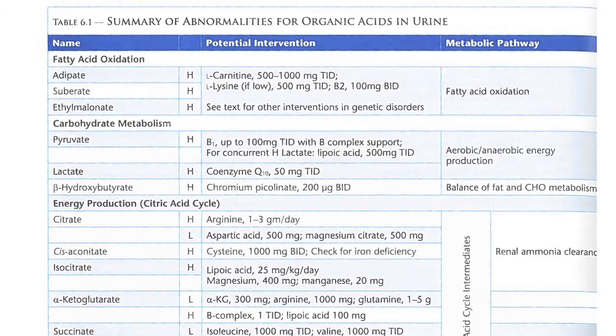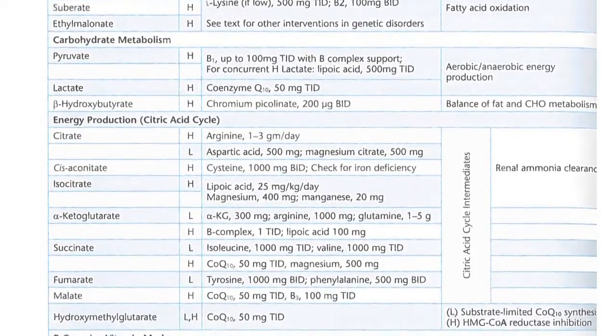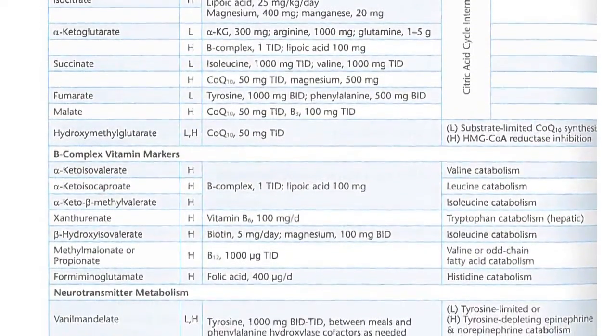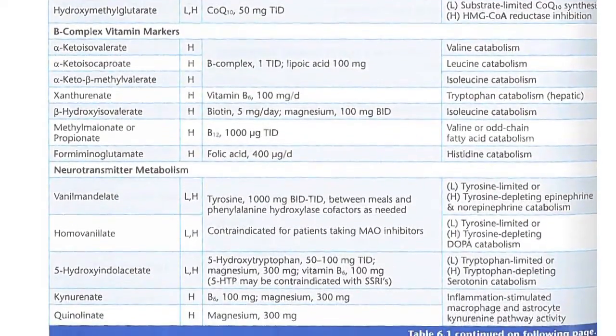This is where you look for those patterns, and those patterns are embedded in all that myriad of tests, because who would ever imagine that low succinate needed isoleucine? Those two things don't just intuitively go together.